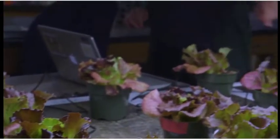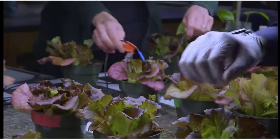Then we'll put all five in the same row because there's five here. That's really what got me interested, was the ideas and principles of permaculture.